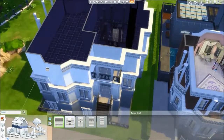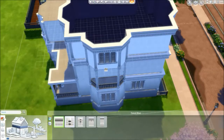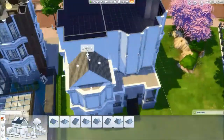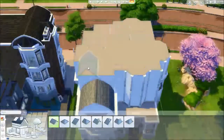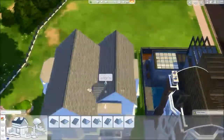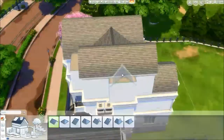And out the back we put a jacuzzi and everything off of the master suite, which is really nice. The top floor is basically just dedicated to the master bedroom and bathroom and stuff. My favourite parts on this build are the master bedroom, closet and bathroom, and the back garden. It just turned out so well, and I was so happy with it, which we'll see a bit later on.